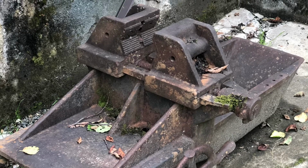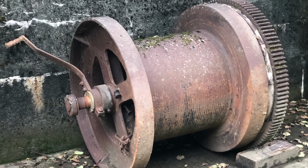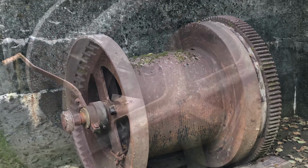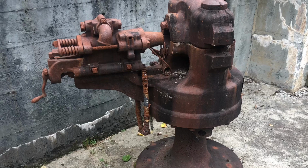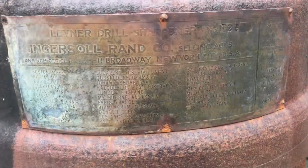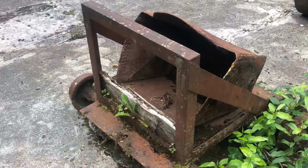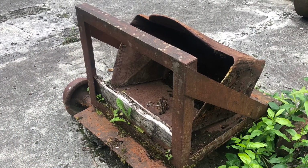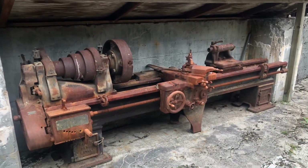I believe this is an old vise to hold the pipe while it was being threaded. And here's a large drum that would hold the wire rope for a hoist. And here we have an old Ingersoll Rand drill sharpener. This is an ore car that would be used in an incline shaft. And here we have a very large metal lathe.